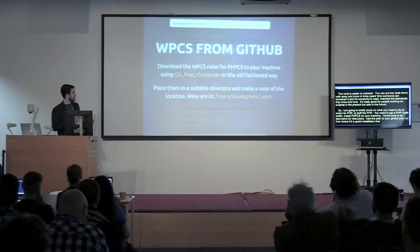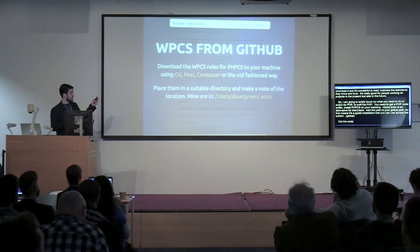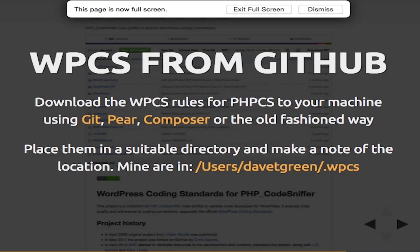across the system. Get the coding standards rules from GitHub. You can get them using Git, PEAR, or Composer, or if you just fancy downloading them, you can do that the old-fashioned way. Pop them in a suitable directory. I put mine in a dot folder in my users directory on my Mac, so it's hidden away. Very little chance I'm going to delete that folder accidentally, and it's a nice and centralized location.